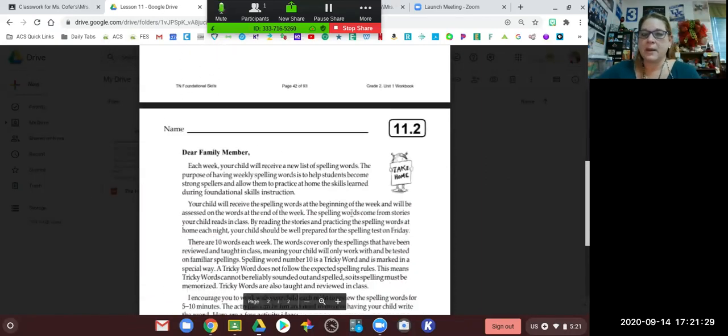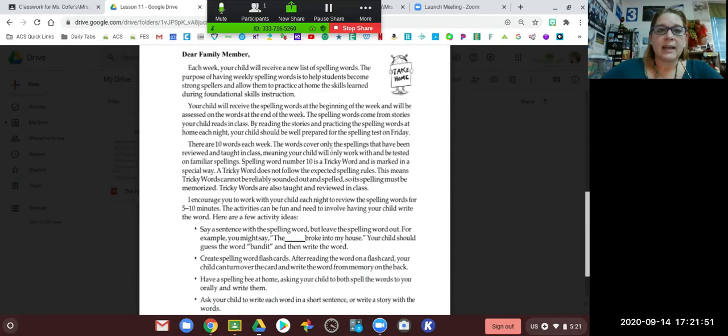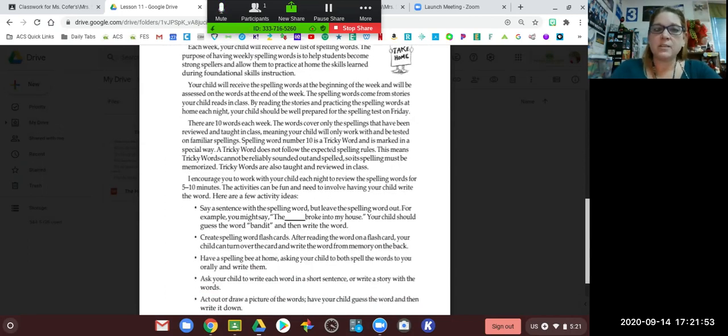And here is the parent letter that you are going to have your parents read tonight, okay? It says, "Dear family member, each week your child will receive a new list of spelling words. The purpose of having weekly spelling words is to help students become strong spellers and allow them to practice at home the skills learned during foundational skills instruction. Your child will receive the spelling words at the beginning of the week and will be assessed on the words at the end of the week.